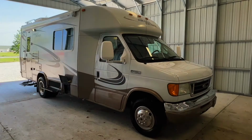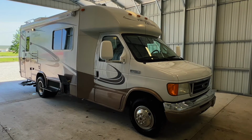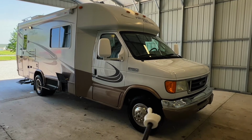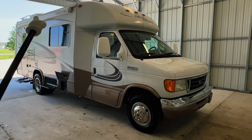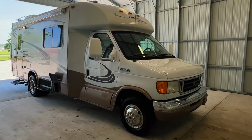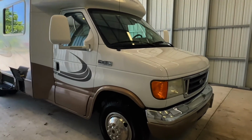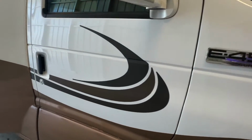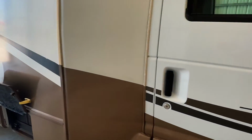Alrighty, folks, we're gonna go around the outside of this 2008 Phoenix Cruiser 2400. This RV measures 24 feet bumper to bumper with a 12.5 foot manual awning. The tires have 3521 date codes. This Phoenix Cruiser is built on a Ford E450 chassis with a 6.8 liter V10 engine with 32,434 miles.